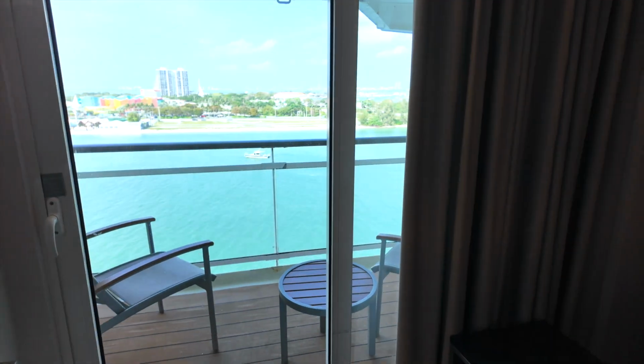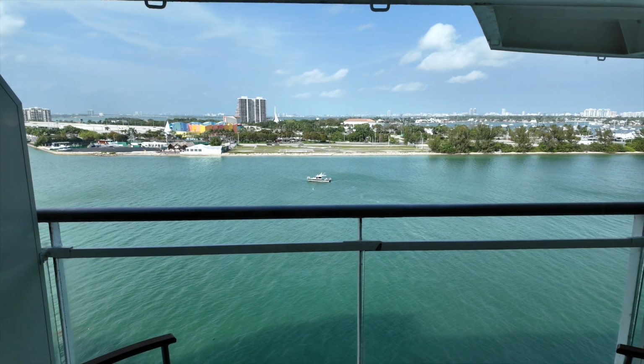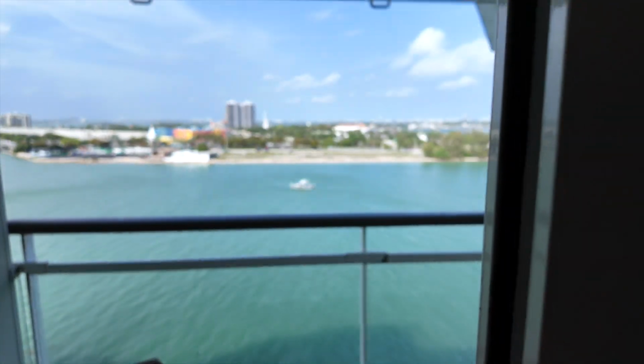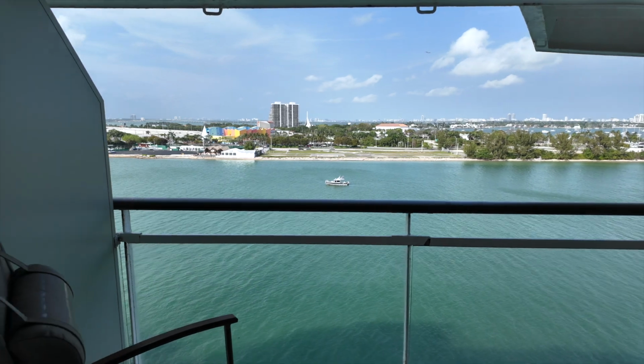And this balcony, excuse me, it's a little bit different from all the Aqua class, because this one, despite being on deck number 9, doesn't have the extended ceiling, and for that reason you have a little bit more light in your room.